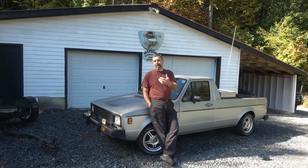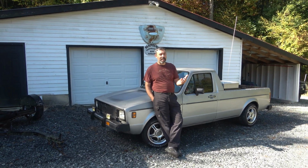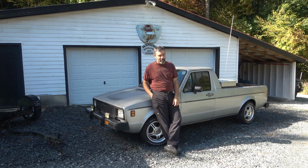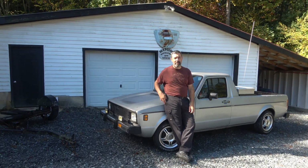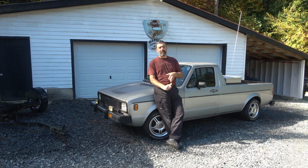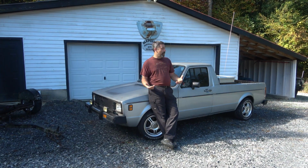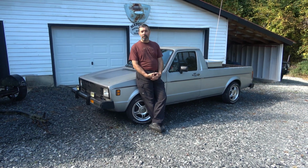to all that stuff. This car has been awesome. I've enjoyed driving it. We've taken some trips in it. I went this close to going up to MK1 Madness, which is a Rabbit get-together that happens in Pennsylvania every year. I was going to drive it up there and camp out. However, family issues took precedence, so I wasn't able to go. But I would feel safe driving this thing anywhere on the planet, and it's just been a really great car.